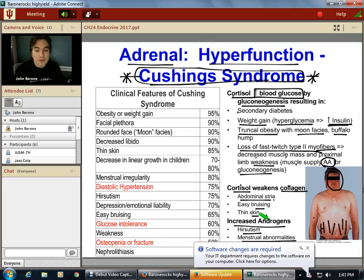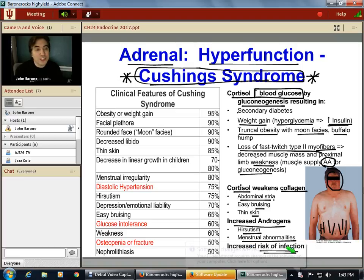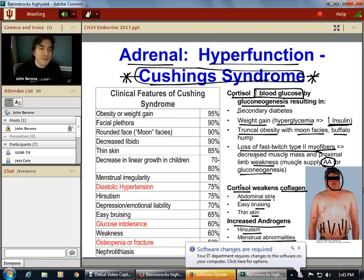And then finally, you also have increased risk of infection. Risk of infection increases, especially when it's high sugar. High sugar, your immune system doesn't work properly. You glycosylate the adhesion molecules, cells don't migrate properly. Also, it affects phagocytosis too.